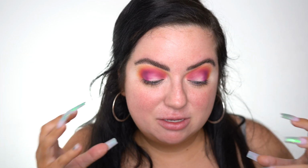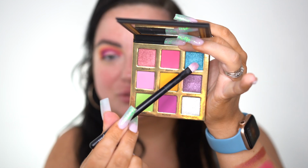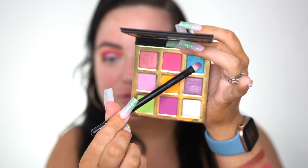Just cutting my crease now. Trust the process. So I cut my crease and I did a little bit more blending, but let me tell you, I'm having a hard time blending these shadows and getting them to look cohesive, I guess. We'll see when I add the lid shade. I want to take Nefertiti. I don't remember how to pronounce that, but it's the bright blue, and that's what I want to take on the lid. I just thought it would look really, really nice.